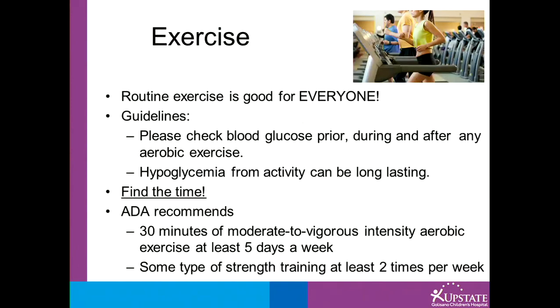Exercise. Routine exercise is good for everyone. Please do check your blood sugar prior to, during, and after aerobic exercise. Remember that a low blood sugar from activity can last for many hours after the activity. So checking a late night blood sugar is important.